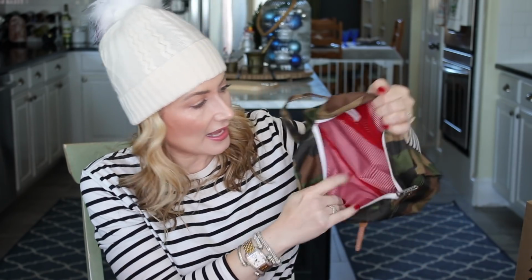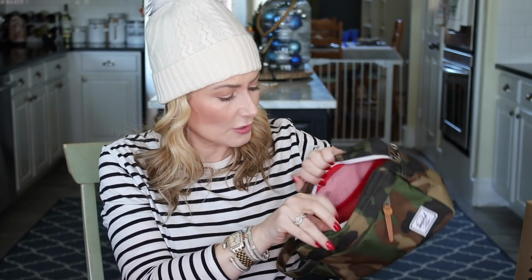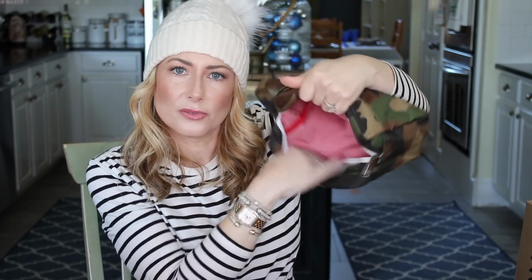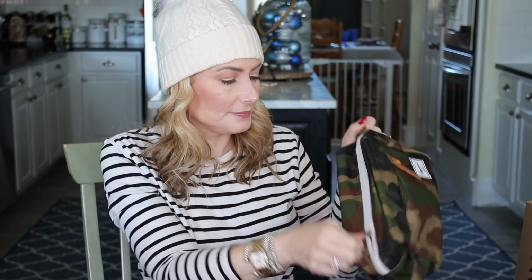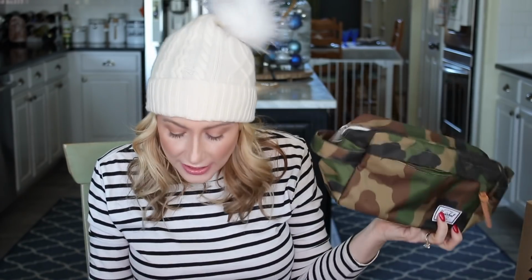And then inside it has netting over here, like a slip pocket. I think that's the only pocket, yes. And then the waterproof lining on the inside and the zip top. Great bag, popular with men and women, and again, really good price point. This is $35. I've had this one for years and years and years, and it still looks brand new.